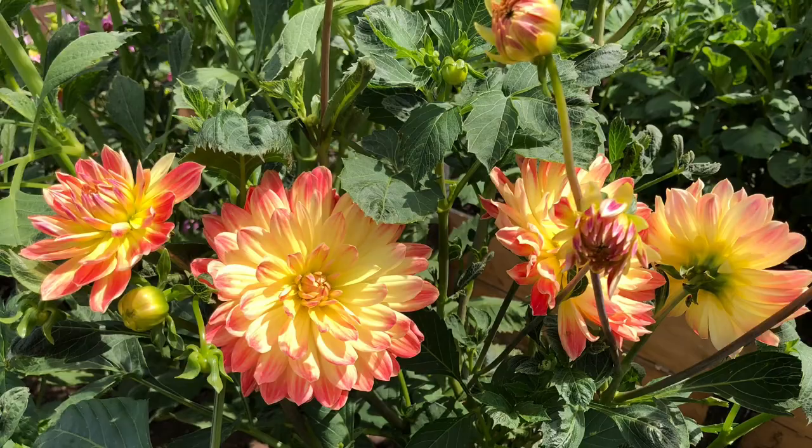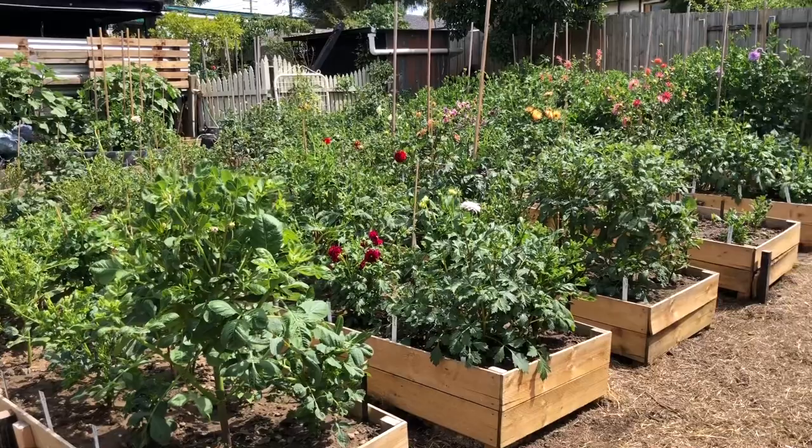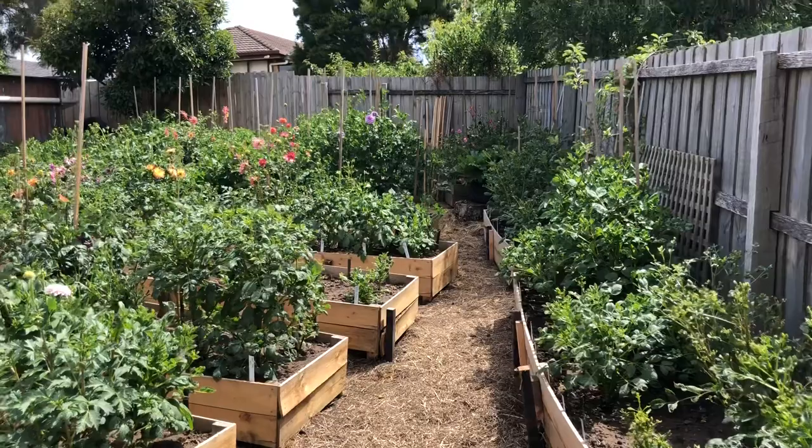So anyway, folks, just a quick one today. As you can see, a lot more lush growth than the last update, which is awesome. Starting to get flowers, but still a long way to go through the season. So I'll keep you posted on how things go.